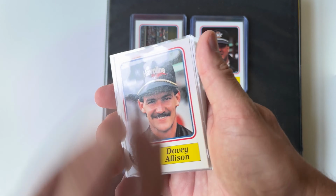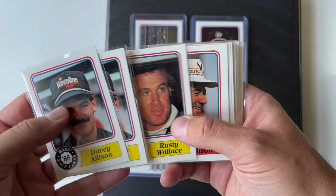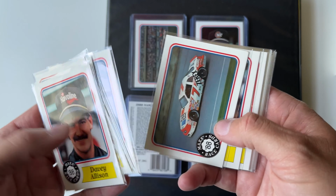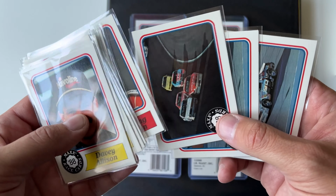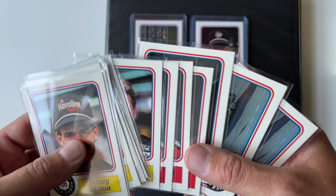This stack is the cards that I personally collect, so I just set them aside. Bobby Allison will probably get TTM. I haven't sent him in a little while. Mark Martin, Sterling Marlin, and the Davy car. I don't know if I'll keep the Sterling Marlins. And anyway, that's not important right now.